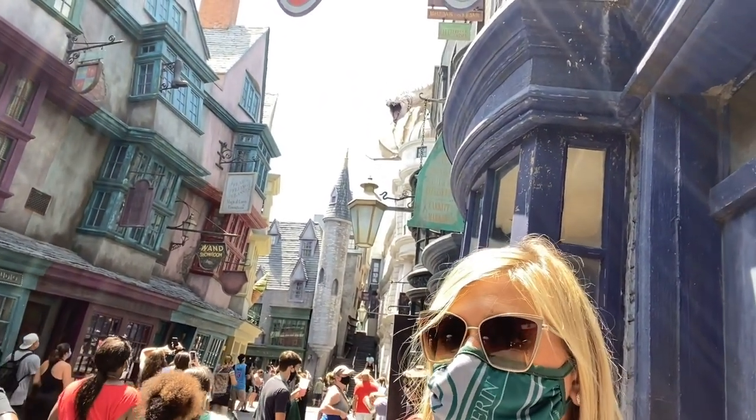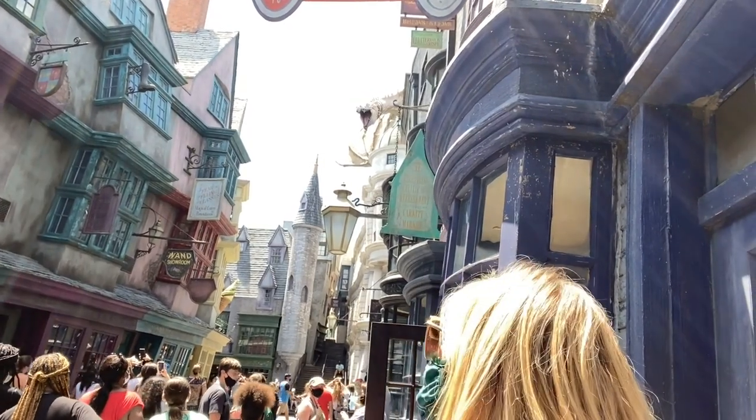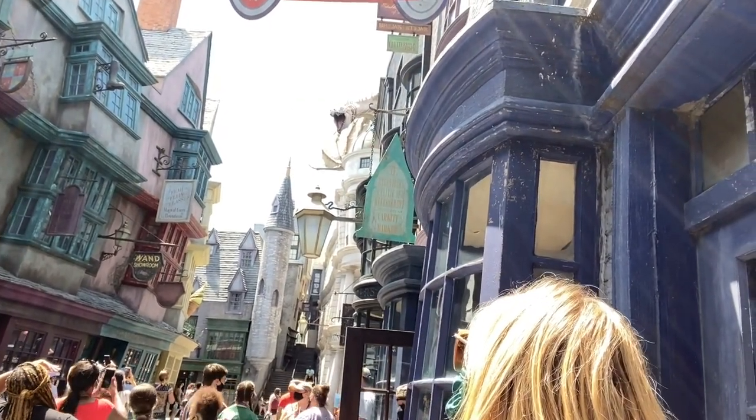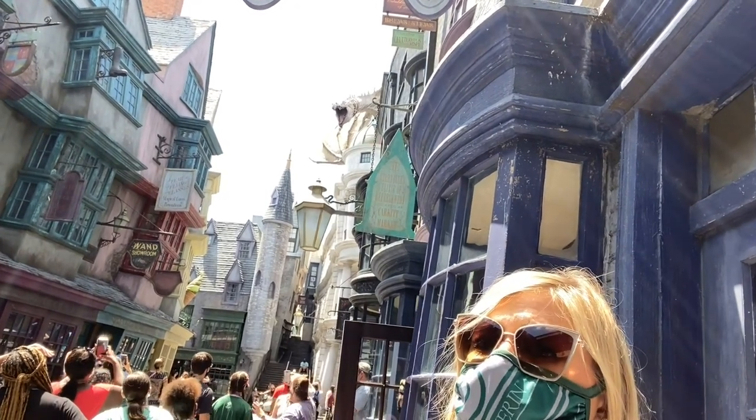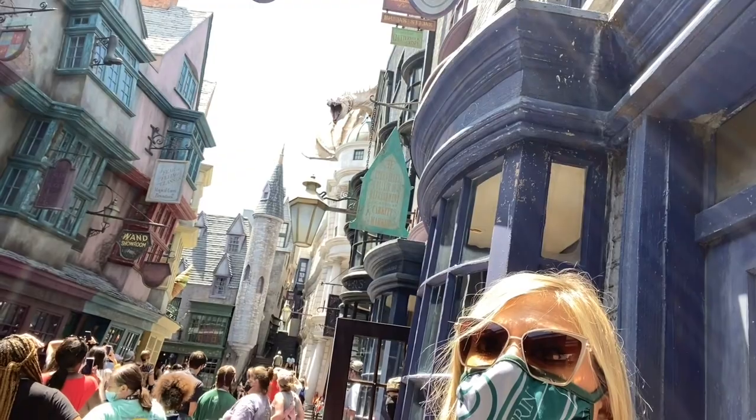Also, wait for it. Spells here in Diagon Alley and Nocturne Alley here. This is the Universal Studios Florida side of the Wizarding World. So now, trying to catch the Hogwarts Express over to Hogsmeade.